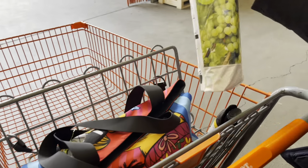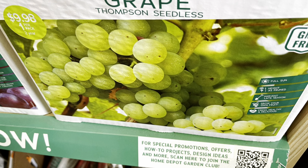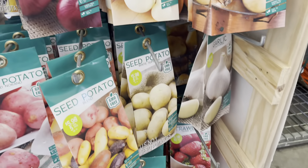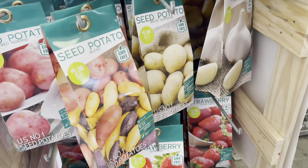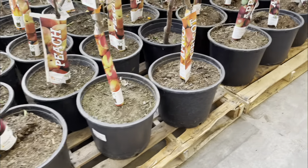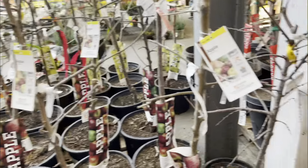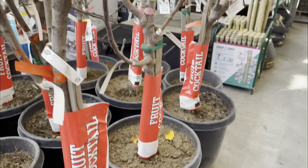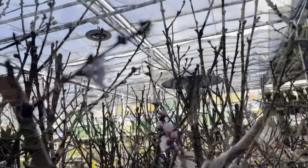Okay guys, we have some green grapes. Thompson seedless grapes. Green grapes. We have some strawberry, garlics, potatoes, an onion, and some asparagus. Trees. There's plums, peaches, apricots, nectarines, apples, pears. Well, there's a pear tree back there. Oh yeah? Yeah. Blossoming too.